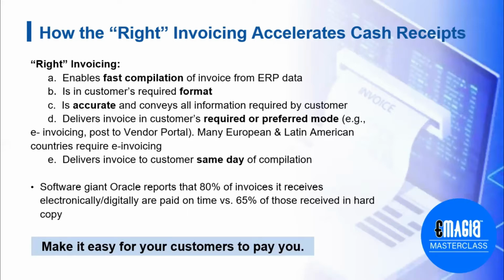First of all, the invoice is compiled fast in your ERP. So if you ship today, all the data required on the invoice is compiled that afternoon, that night, overnight maybe. It's batch processing, ready to be posted on an invoice.